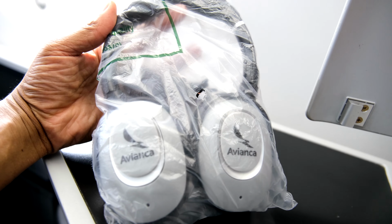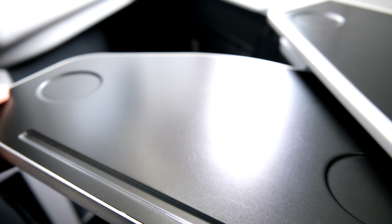Headphone jack, charging ports there. You got Avianca branded headphones, which were okay. Little storage cabinet you could put some things in. Hopefully you don't forget them in there. Cup holder down below. Guess that's kind of useful, probably for the bottle of water they'll hand out.